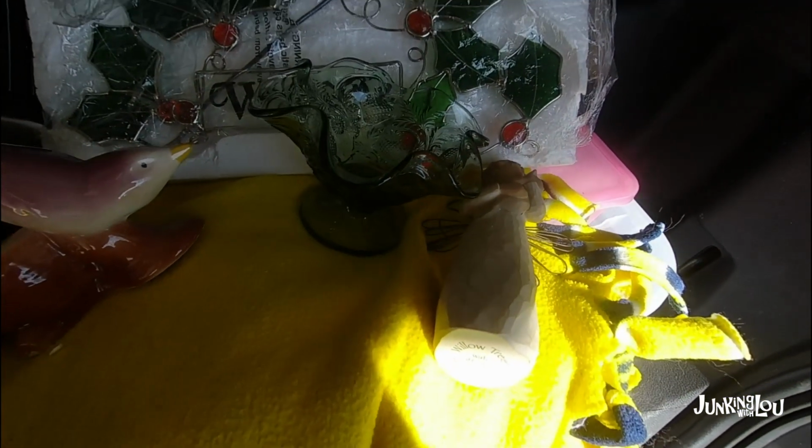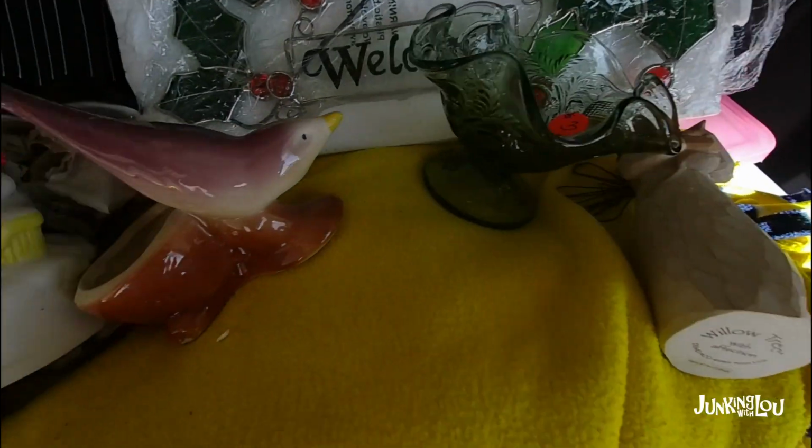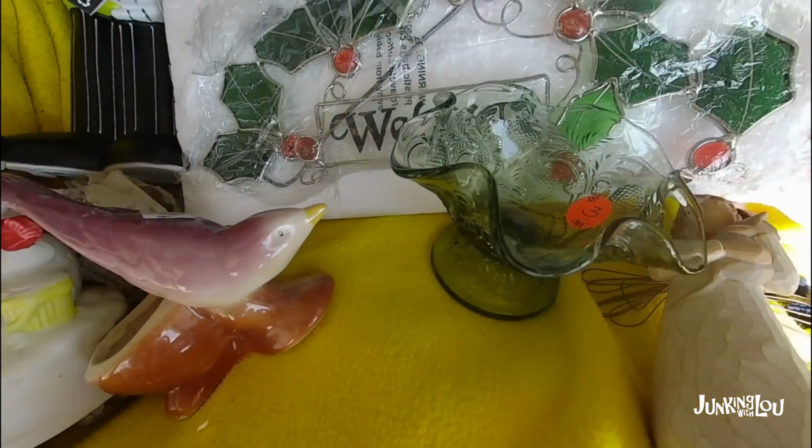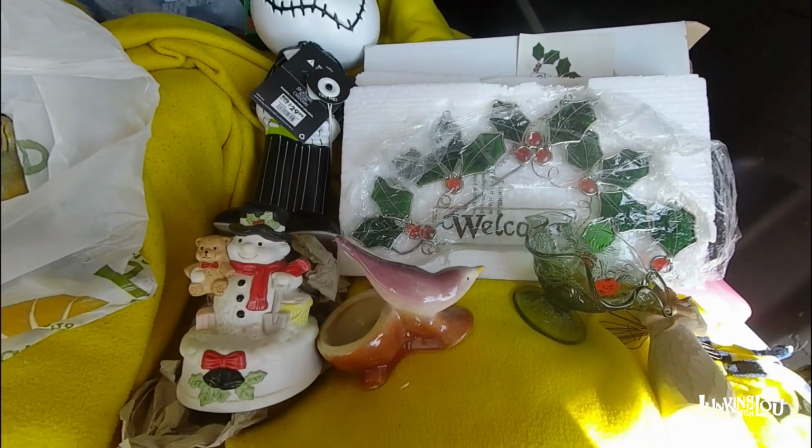This little piece of Fenton I got for $3, and this willow tree I got for $1. The willow trees I typically get about $7.99 for. This I'll probably get $5 for, and the Fenton probably maybe $8 or $9. So that's all the bigger items I got.